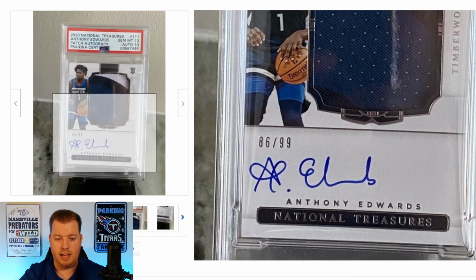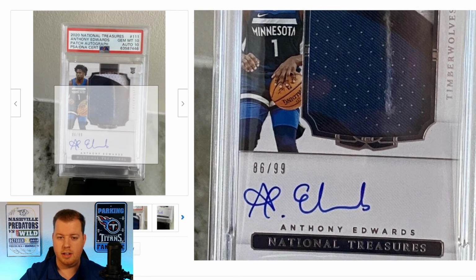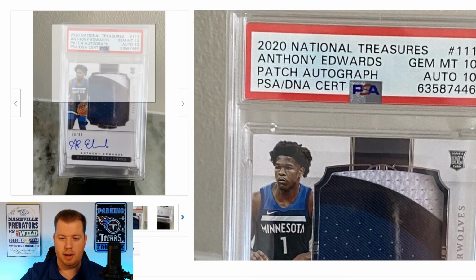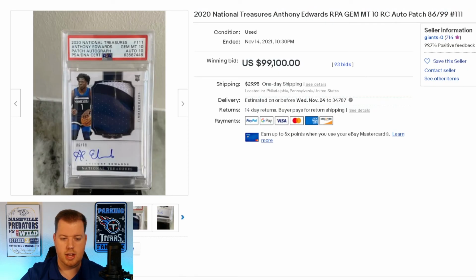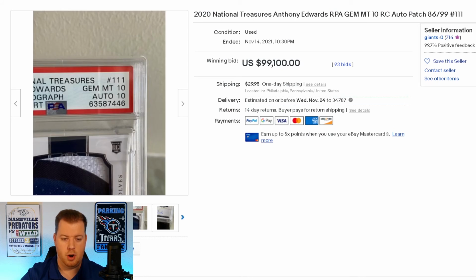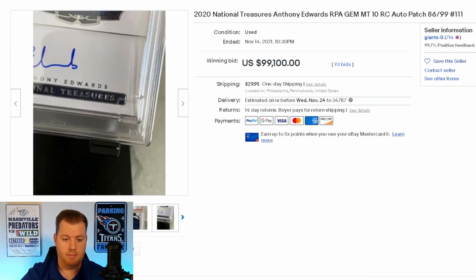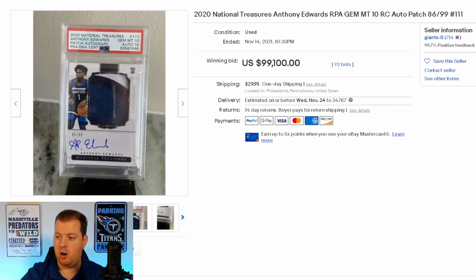I like the auto there. I mean, LaMelo needs to take some lessons from Anthony on his autograph. But Minnesota Timberwolves, Anthony Edwards, star player there, 10-10, card 10, auto 10. Just a beautiful, beautiful card. And a 3-color patch, too. Can't beat that. So yeah, that card sold for $99,100 on auction. There were 93 bids on this card.